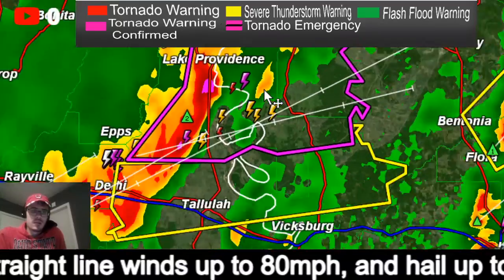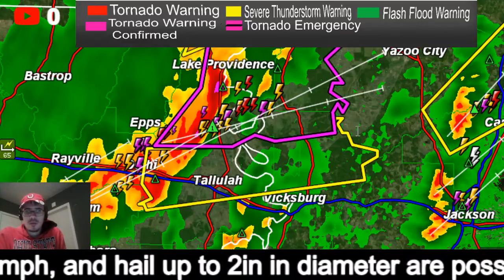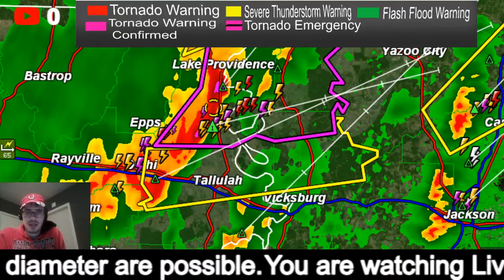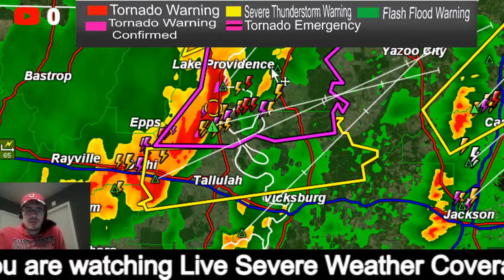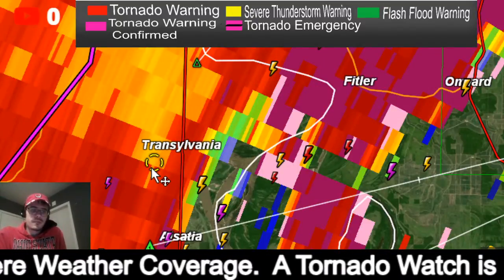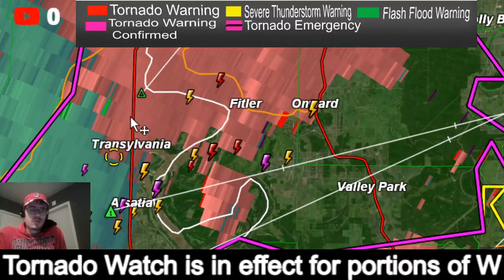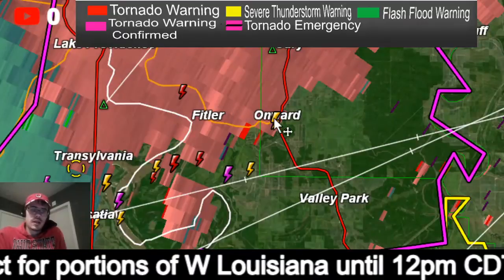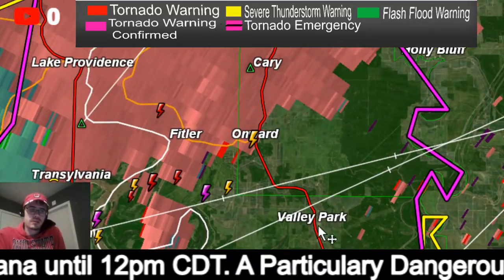Onward, Cary. Okay, they just updated the tornado warning. As of 2 minutes ago, a tornado was confirmed near Transylvania. So that's the area that we were just looking at. So again, we've got a tornado on the ground near Transylvania. And go back here. This is likely now crossed over US 65 heading towards Filter or Onward. Cary, I want you to take cover. This should stay north of Valley Park, but Valley Park, you're in the tornado warning. Take cover.